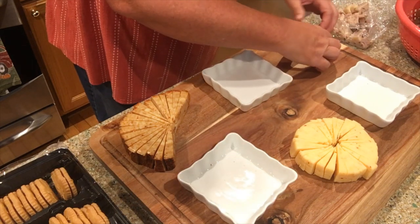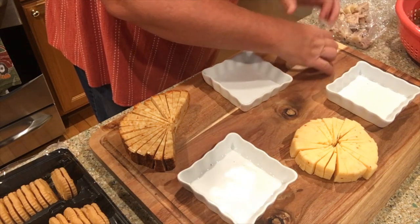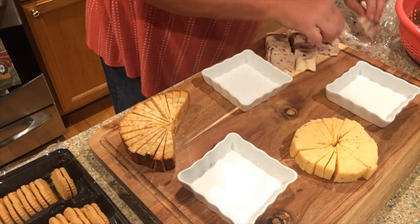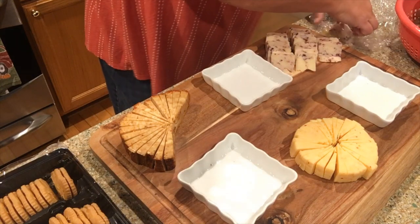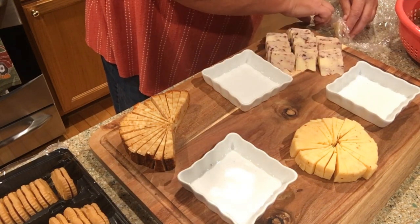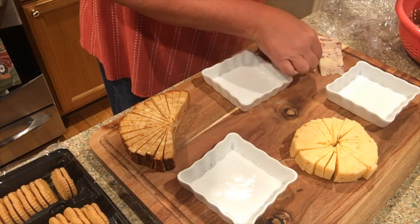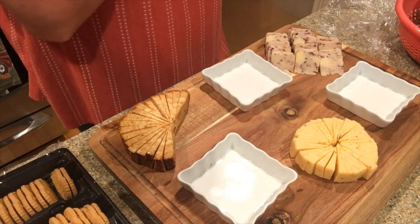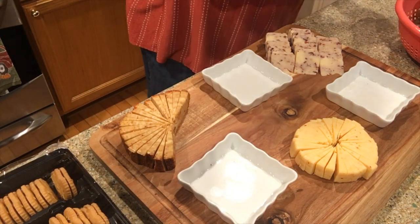Yeah, so I'm just taking a little piece like that. Okay. Put that one there. There we go. I think I'll have to eat the leftover one. All right, my friends.